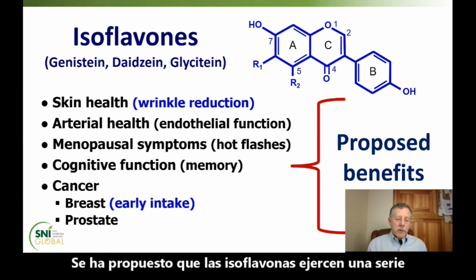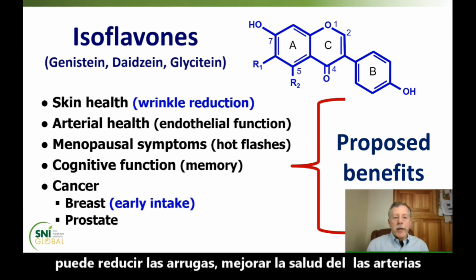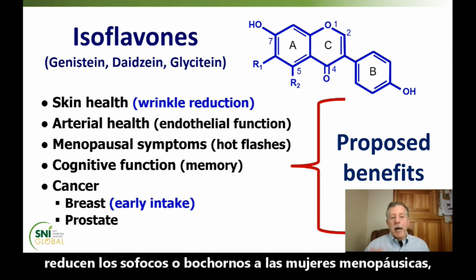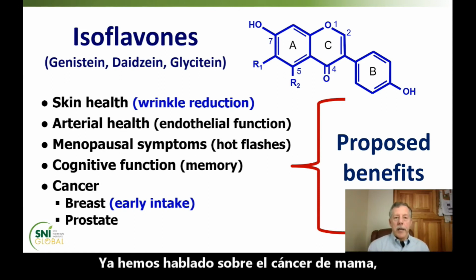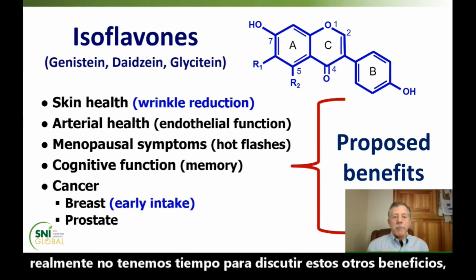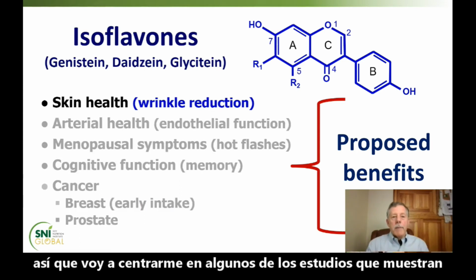Isoflavones have been proposed to exert a number of health benefits. For example, they may reduce wrinkles, improve the health of the arteries, reduce hot flushes or hot flashes in menopausal women, improve memory, and reduce the risk of breast and prostate cancer. Now, we've already talked about breast cancer, and we don't really have time to discuss these other benefits with the exception of skin health. So I'm just going to focus on some of the studies showing that soy reduces wrinkles.